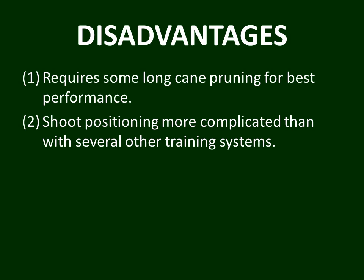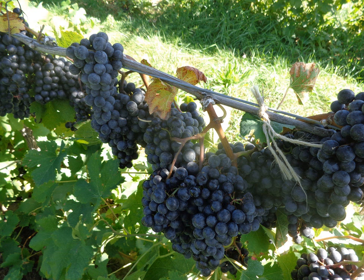And we've already mentioned about the shoot positioning and that it's more complicated than with several other training systems, so that's another disadvantage. Once again, we're looking at this picture of the lower fruiting wire, and we're seeing that the cane has been rotated and the shoots are pointing down. Well, there's some issues with that regarding the equipment and the foliage as it hangs down in the path of the tractor.